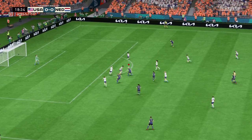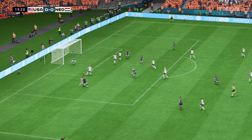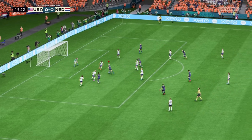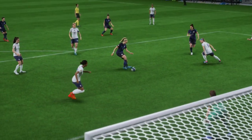Snuijs. Can they forge ahead? Blocked, and the defender got the last touch. That'll be a corner.